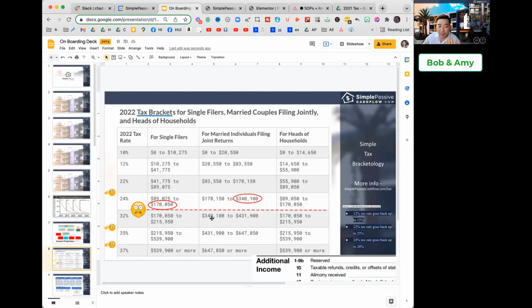Or what we don't want to happen is to go over the 32%. So let's just say your AGI is 150. If you take out 100 grand, it'll push you to 250, which is still cool. It's no big deal. It's still 24%. But if you take out an additional 100, which is 200,000 a year, go from 150 to 340, now it's starting to hurt a little bit more.